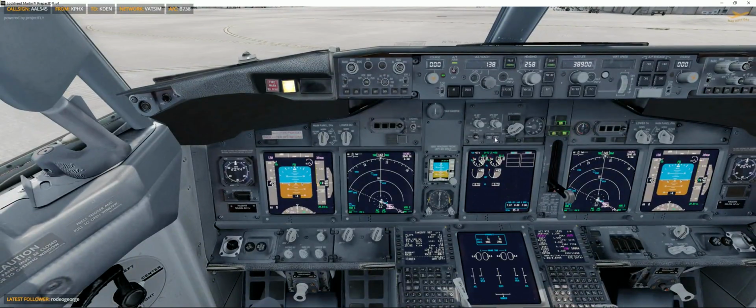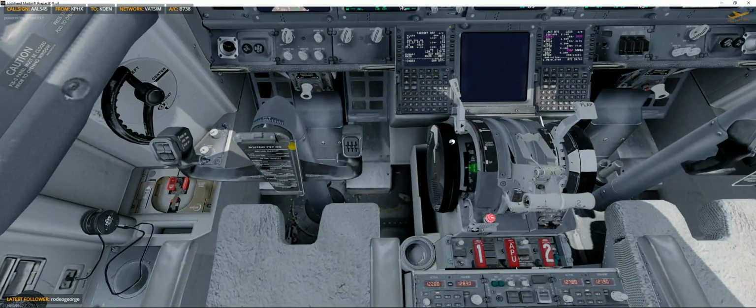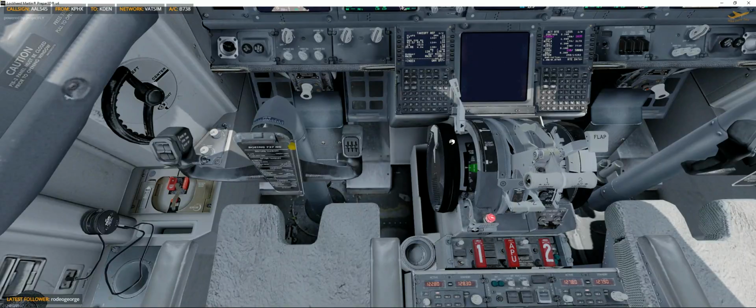I want to make sure flight controls are free and correct right here so far. They're looking good, looking good, looking good. Blank that out. Cancel recall set. We're on brake. Flaps 5 can set. Make sure throttle set's working.